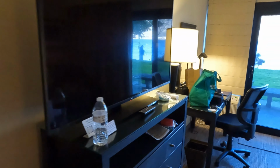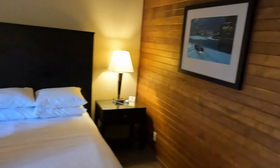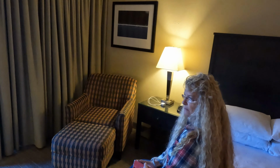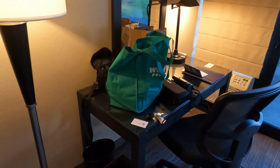You go out here, 50-inch flat screen TV, they've all gone flat screen, and king-size bed, comes with a wife, and paneling, kind of nice, huh? It's nice, and I'll take it. She got a couple of chairs here. So we've already settled in, and we'll figure out where we're going to eat eventually, and there's the view.